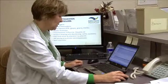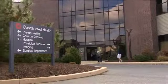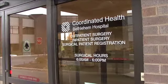One of the things I think that's different is that while we each see our own patients, we can cross-reference and really help each other do the best job for each other's patient. Coordinated Health provides what it says in its name, coordinated health. You walk in the door, and if your shoulder hurts, we'll refer you downstairs or upstairs or on the next floor to the shoulder specialist.